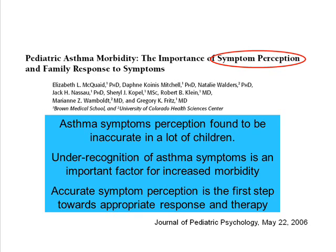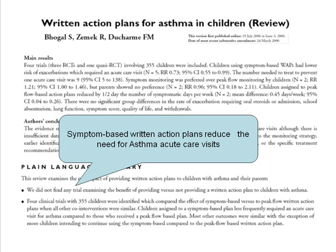Under-recognition is an important factor for increased morbidity. However, it's important to bear in mind that accurate symptom perception is the first step towards appropriate response and therapy. So we need to teach them how to recognize the symptoms and also to be able to pick them up early enough.